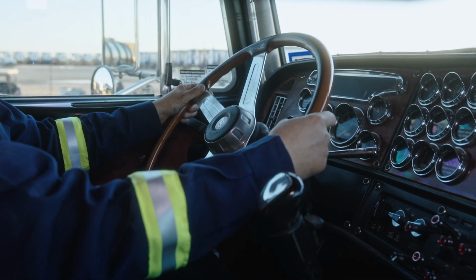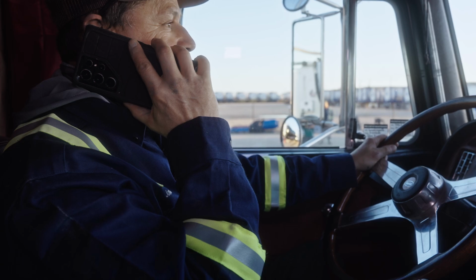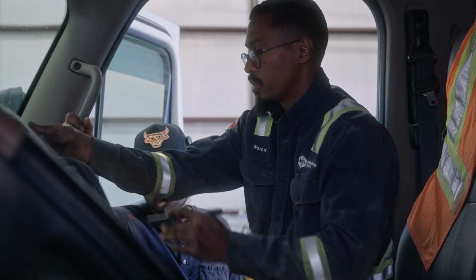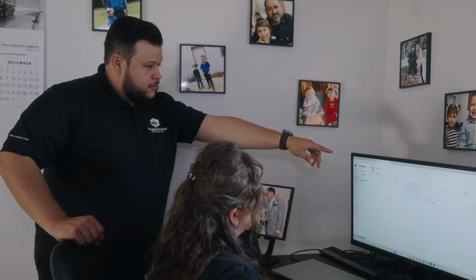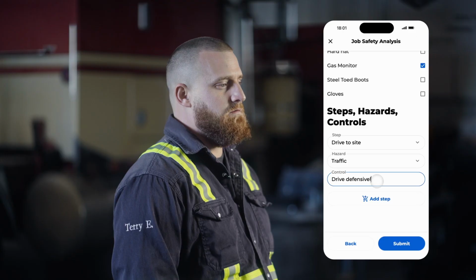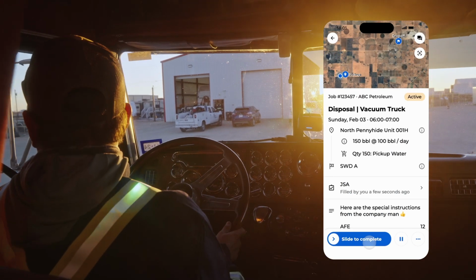When I was a driver, it was multiple text messages, phone calls, emails, pin drops for directions. It was very hectic and time consuming for both me as a driver and for dispatch to get us to where we needed to go to complete the job. Now with IronSight, it's a lot easier for the drivers. Everything is in one place.